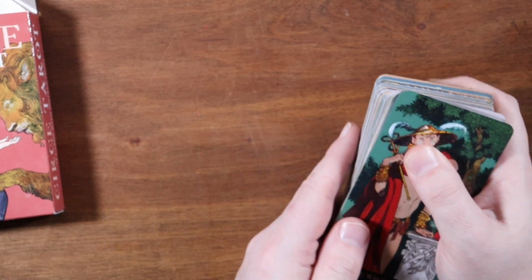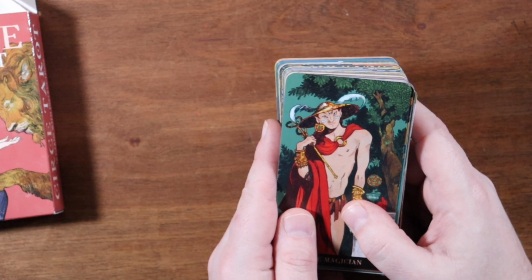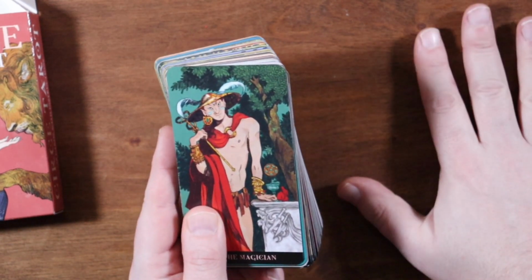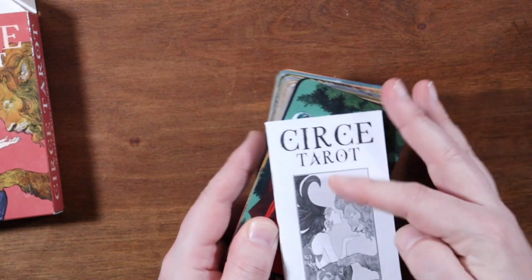It reminds me a little bit of the, oh god, I can't remember the name of the deck. It's an old one, the one with the blue backs with white stars on it. It's a US Games deck. I cannot remember the name of it. I will have to look it up. Anyway, it reminds me of that, if you have any idea what I'm talking about, which was one of my first decks. So that's the Kiri Tarot.